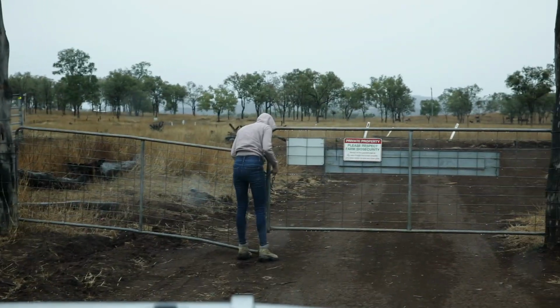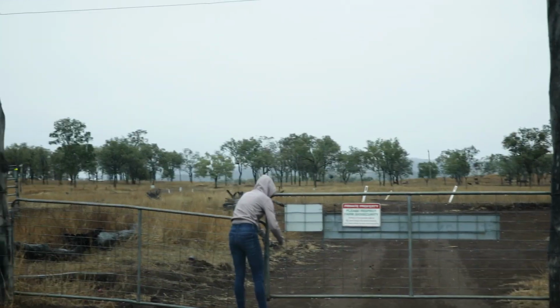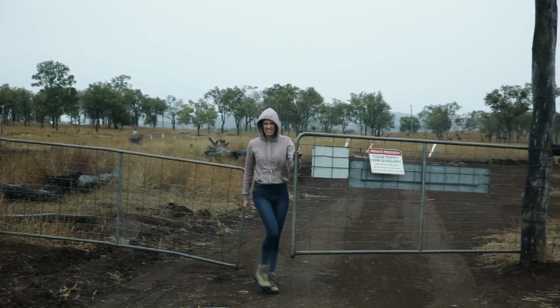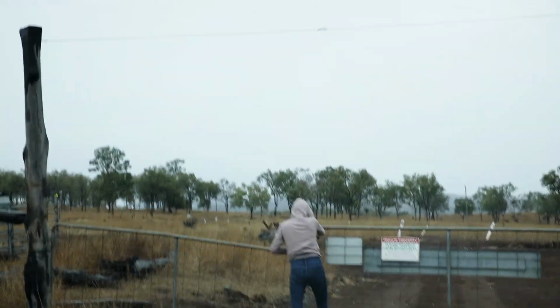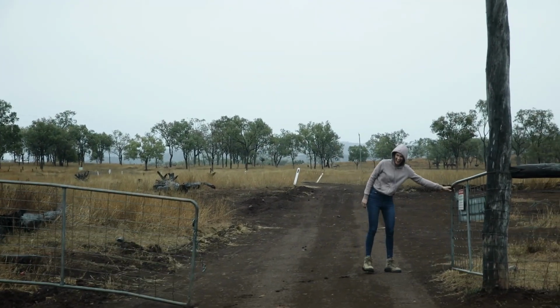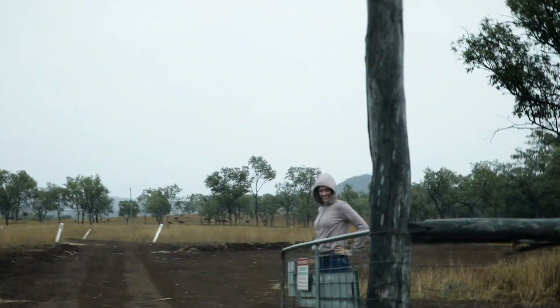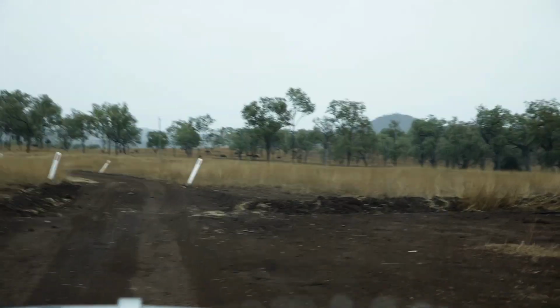So good when you've got a navigator. I've sent Mezzy out in the rain to open the gates. She's not happy. Oh, and now she's put the gate the wrong way. That's what she gets for not paying attention. Yep, she's still cranky.